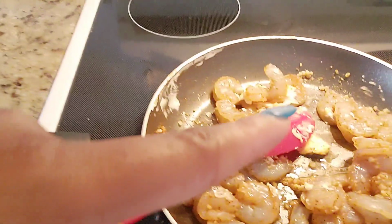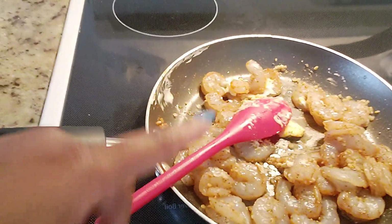I've seasoned my shrimp up. I have some butter in the pan, and it has paprika, minced garlic, onion powder, and black pepper.